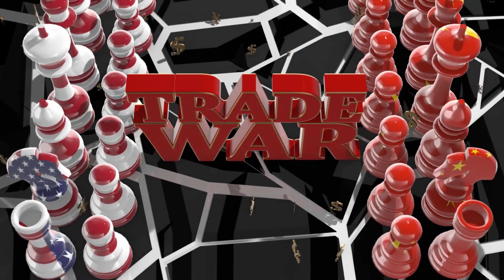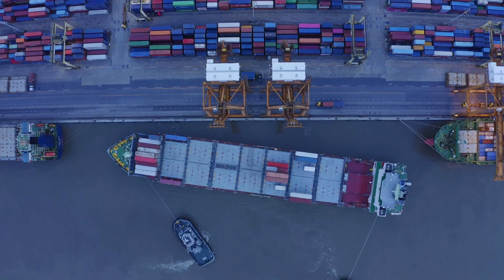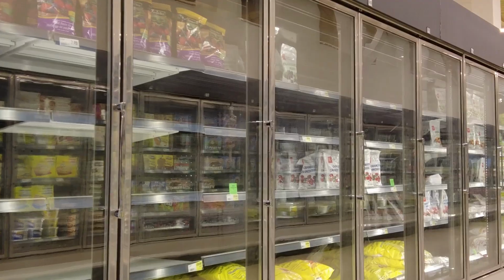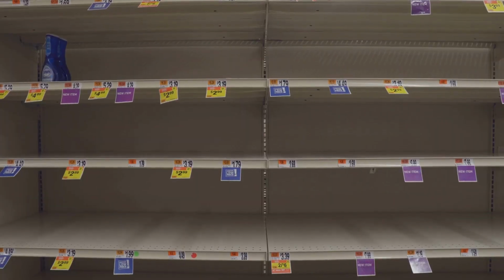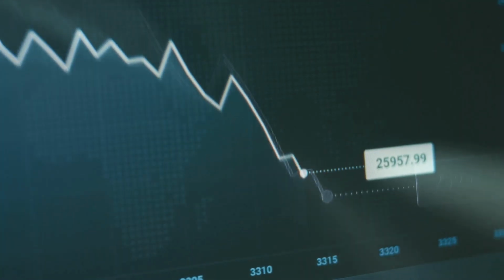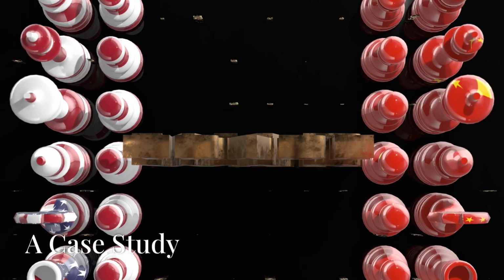Section 5. The high cost of trade wars. Trade wars, fueled by tariffs, rarely have happy endings. They disrupt the flow of goods and services between countries. Businesses suffer as their costs rise and markets shrink. Consumers also feel the pinch, facing higher prices for everyday products. Sometimes, certain goods become scarce or disappear from the market altogether. Trade wars often lead to economic uncertainty and can even slow down global growth.